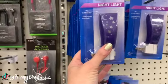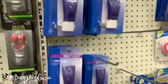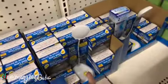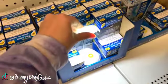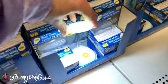These are so cute, you guys. They're cute and they're really sturdy. These are cute little night lights. Like, they feel super, super sturdy. Oh my gosh, you guys. And look what's back. The little lights are back. Who remembers these? These show up every year. The cute little lights. They're actually really bright.